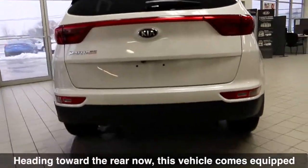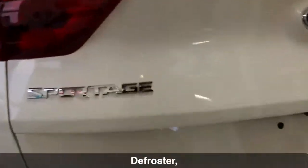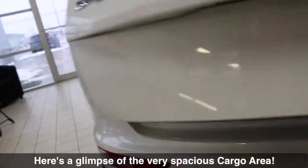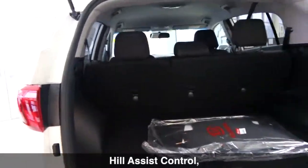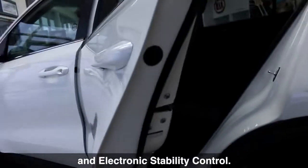Heading toward the rear now, this vehicle comes equipped with a rear window wiper, defroster, and spoiler. And here's a glimpse of the very spacious cargo area. Some of the safety features included with this model are hill assist control, impact sensing door unlock, and electronic stability control.